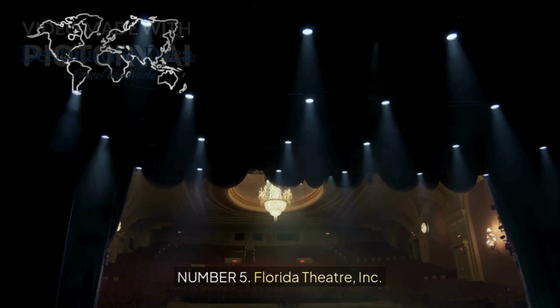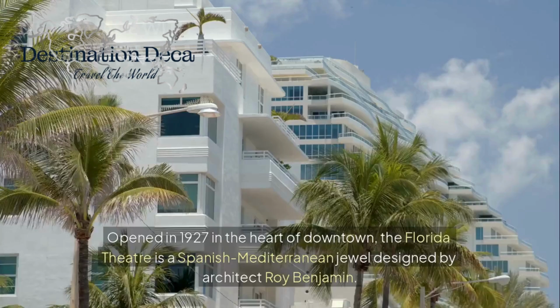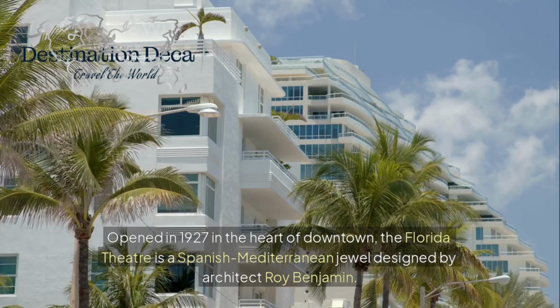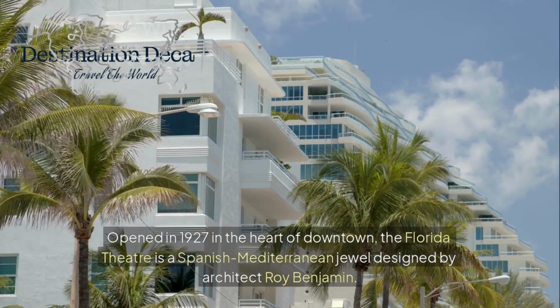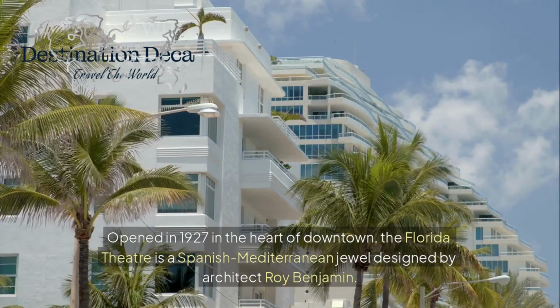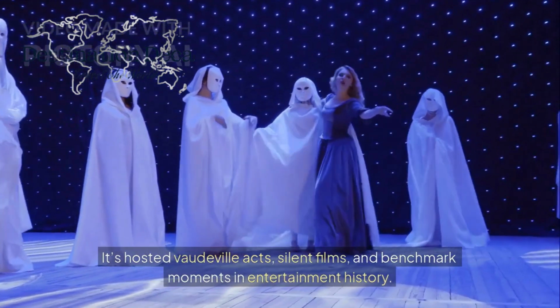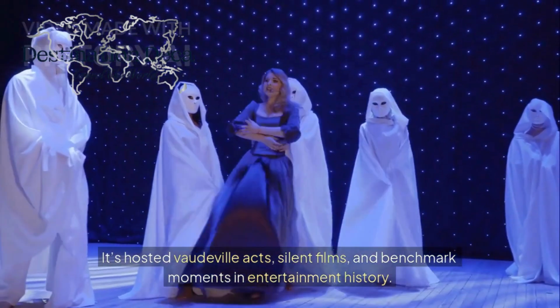Number 5. Florida Theater, Inc. Opened in 1927 in the heart of downtown, the Florida Theater is a Spanish Mediterranean jewel designed by architect Roy Benjamin. It's hosted vaudeville acts, silent films, and benchmark moments in entertainment history.